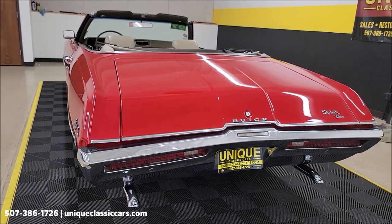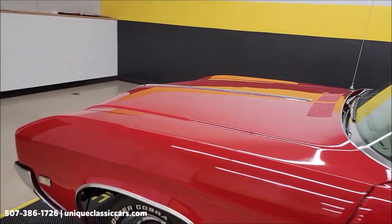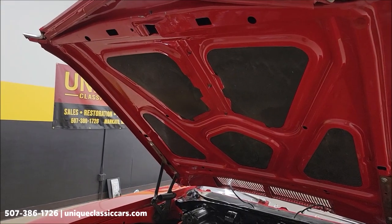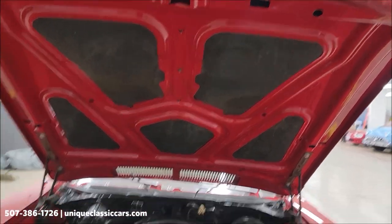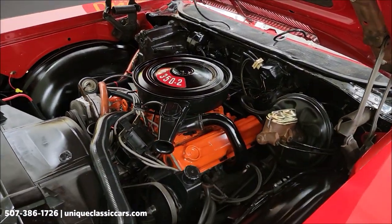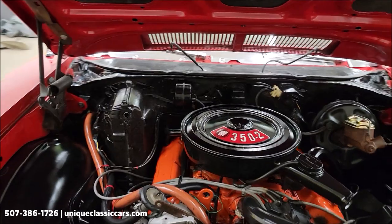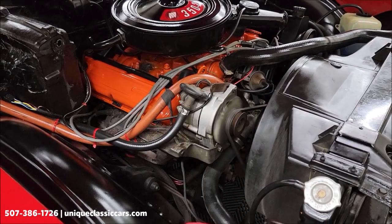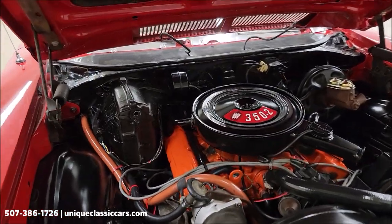Let's go up to the front, pop the hood, check out this engine bay, and then we'll put the top up, wrap up this video. Underside of the hood, nice and clean and tidy. Hood liner looks good. There's that engine bay. Remember, power steering, power brakes, HEI ignition. 350 paired up with that automatic trans. Smooth running, sounds good, looks good.